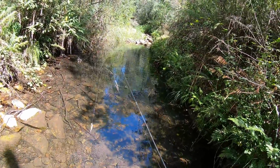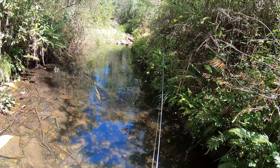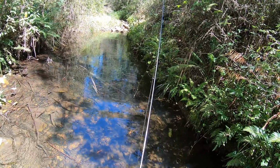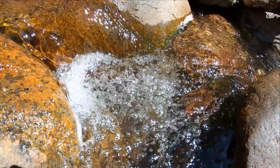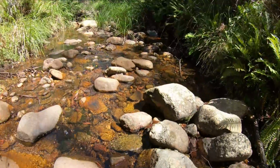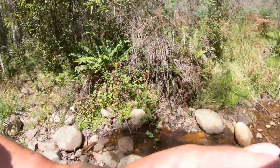Still no sign of the big behemoth trout that I know lives in this hole. I know he's in here. I just know he's in here. So pretty. Righto folks, I've had a fantastic time.